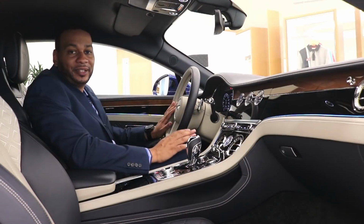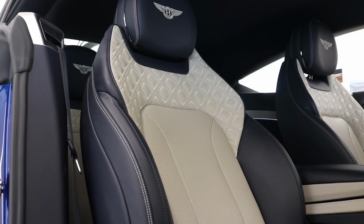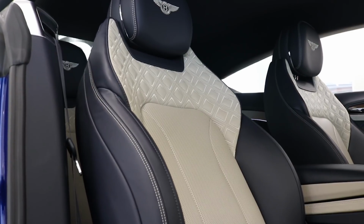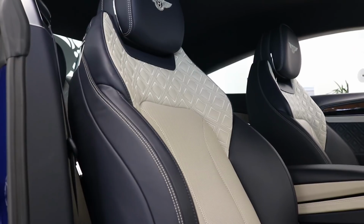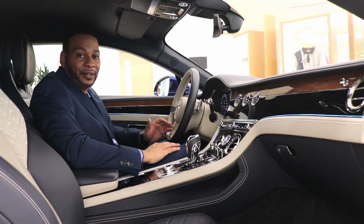Let's briefly focus on the seats. This is my favorite portion of the interior because they're just so gorgeous. They're finished in your dual hides. Your primary hide, again, is the linen, and your secondary hide is your imperial blue. The seats are 20-way adjustable, and they feature 3 levels of heating and cooling, as I stated earlier.